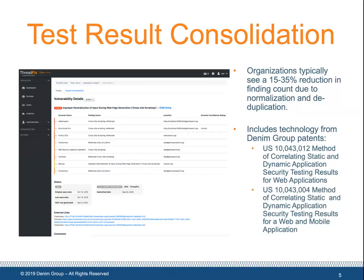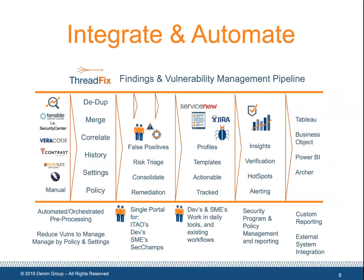That's supported by 2 patents that we received last year on our hybrid analysis mapping technology to correlate between static and dynamic testing results. And ThreadFix overall provides for this integration and automation across the suite of tools that you're using to drive your security program. From those inputs on the left side, all the different testing and scanning activities, allowing for the deduplication, merging, the correlation, tracking history. This allows you to call out false positives and to do risk triage much more effectively, and then to communicate out to the other systems that you need to communicate with, Jira, ServiceNow, and other things.